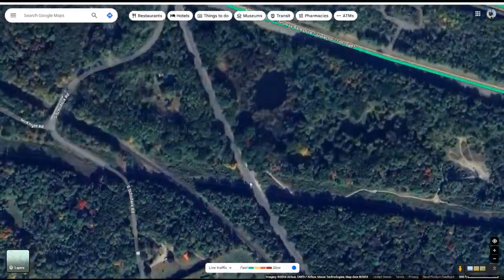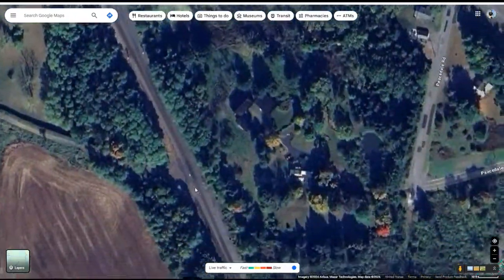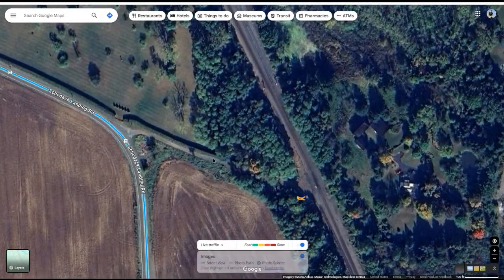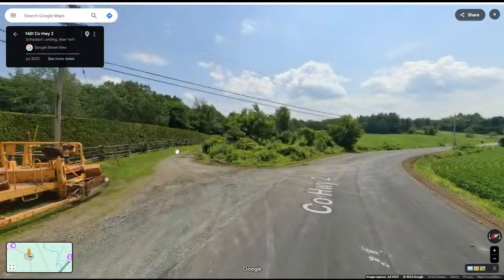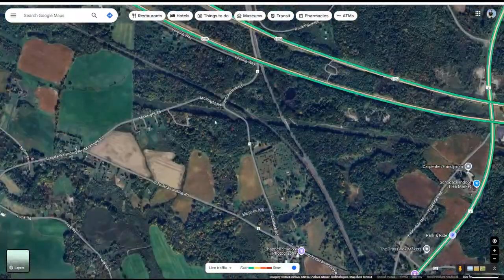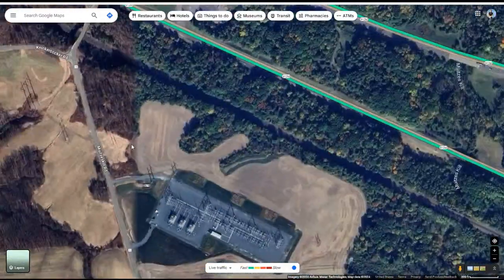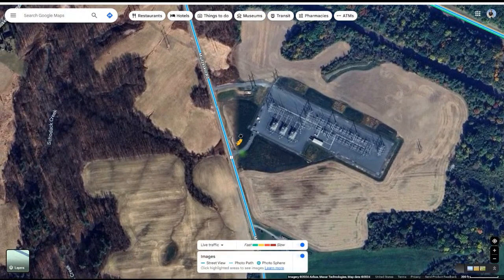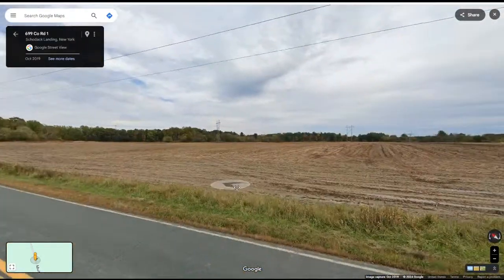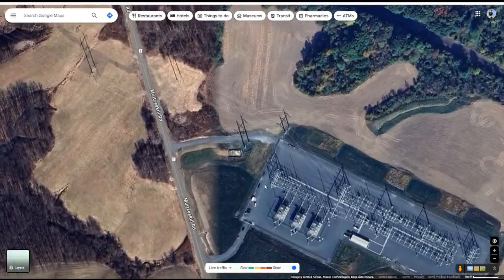I remember when I went down to CP 187 the first time, I hiked in from there, and then I realized that there was a literal access road that took you right to it. That one right there. Oh wow, that's a big substation. I wonder how new that is. Wow, that's so new it wasn't there in 2019. Just ate up that farmer's field.